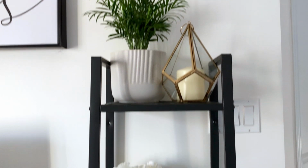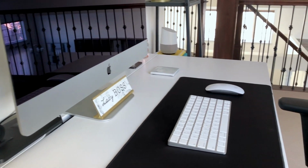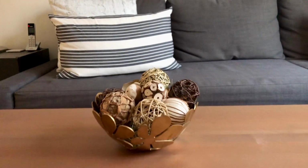I have a number of other gold features to tie the whole room in together. I have the beautiful diamond candle holder. I have a little gold pot with some flowers in it. My lamp is white and gold, as well as my Lady Boss signage. I have a cute flower-shaped bowl that's in gold as well that sits on the coffee table.